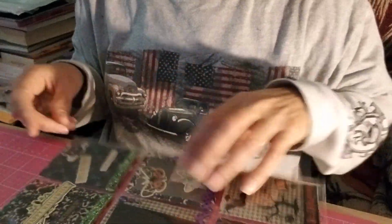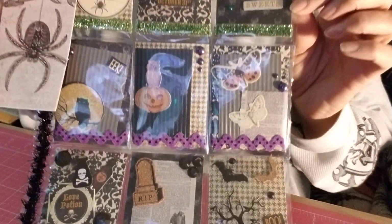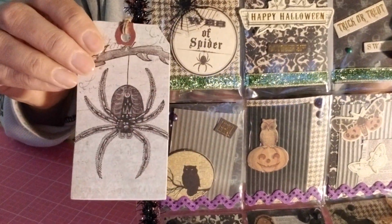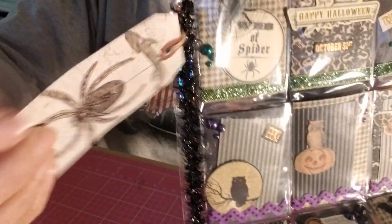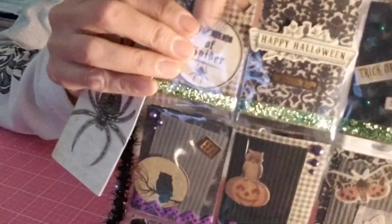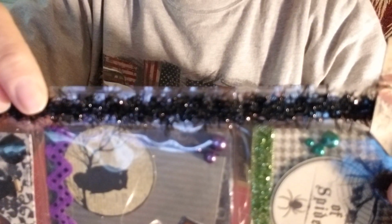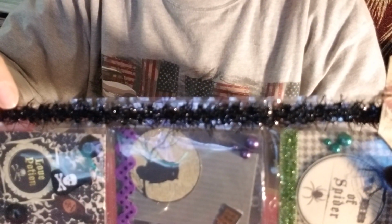Now let's take a look at her pocket letter. And a beautiful pocket letter it is. Look at that. Awesome. Isn't that pretty? I love this tag that she put here. This beautiful spider. Love that. And then in the back. Love that. And then look at the side, guys. I'm not sure if this is eyelash trim or something, but it is beautiful. Love it. And then the back side, it's got this beautiful ribbon there. So pretty cool. I love that.